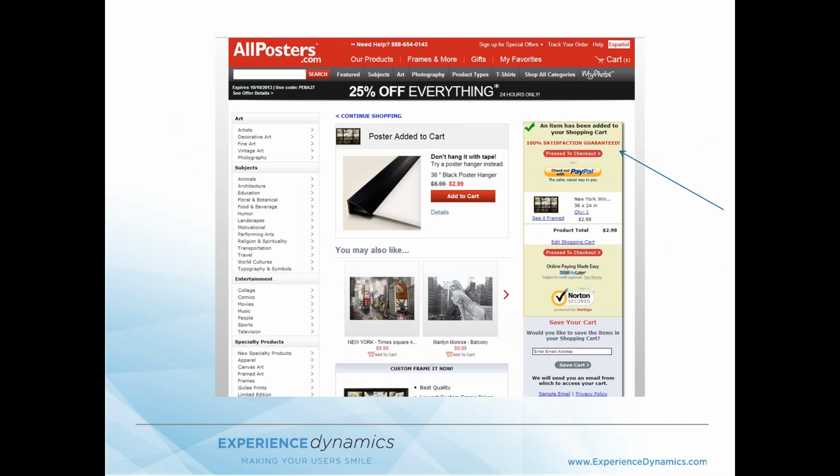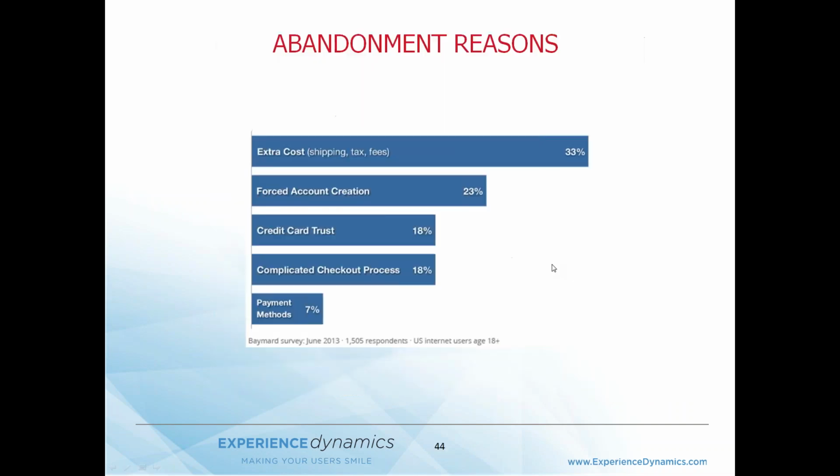Notice these guys, even back on that allposters.com example, they're putting the satisfaction guarantee up there. Now it's dynamic. You can check out with PayPal. Notice the Norton Secure thing, and there's even a bill me later option, and a save to cart if you want to do that. So they're offering you options there to help propel you through, really, is what the satisfaction guarantee is.